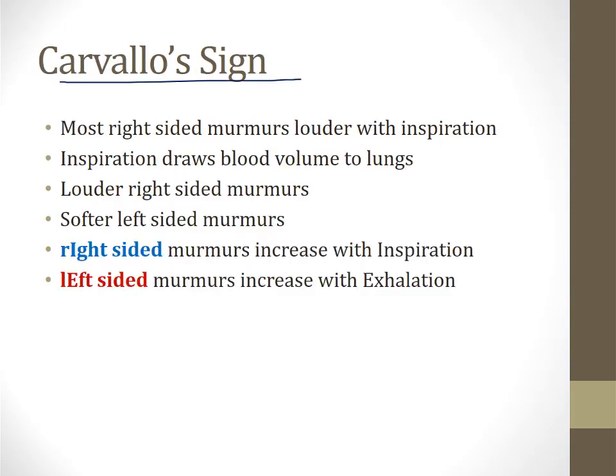Carvalho's sign is a physical exam finding that can help you distinguish right-sided murmurs like those of the tricuspid and pulmonic valves from left-sided murmurs like those of the mitral and aortic valves. When you draw in a breath of air and inspire, most right-sided murmurs will get louder. That's because when you inspire, you're dropping the intrathoracic pressure that's transmitted to the right atrium. The right atrial pressure falls and more blood is drawn into the right atrium and the right side of the heart. This means that right-sided murmurs tend to get louder.